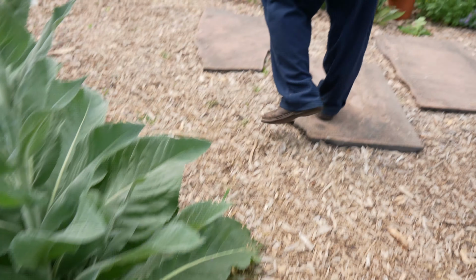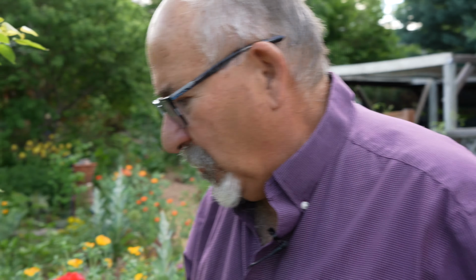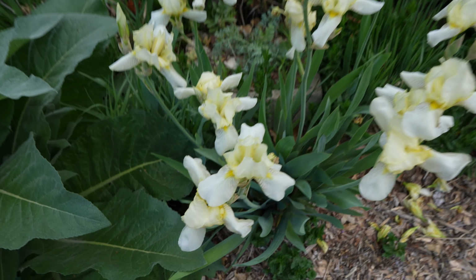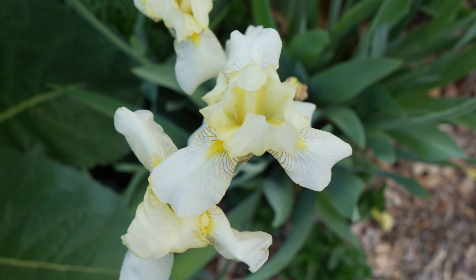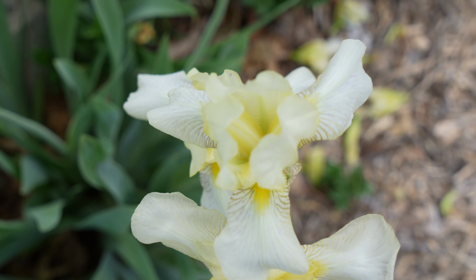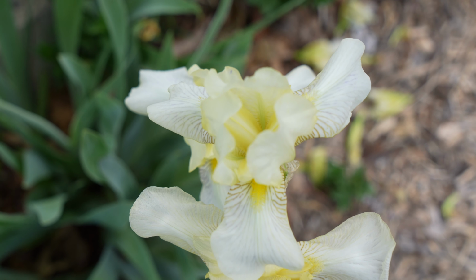So here's a good example of the old Germanica type, the old-fashioned bearded irises, and these have become unfashionable with some of the iris growers. And of course, there are people who specialize in growing these.